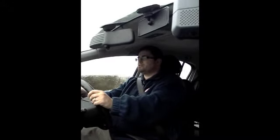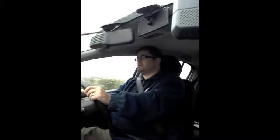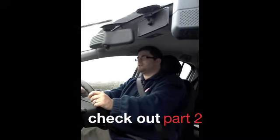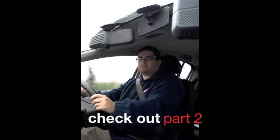There's a speed change back to 30, so centre mirror, right mirror. I'm going to maintain my speed back down to 30, so I'm actually at 30 now. And then I'm going to take the next road on the left. So it's the centre mirror, the left mirror, signal downwards.